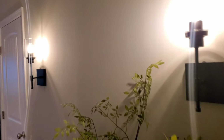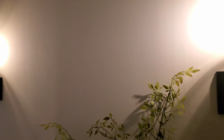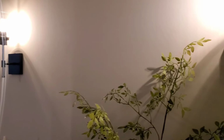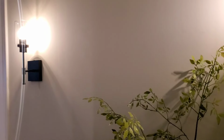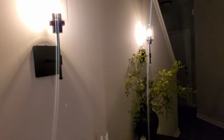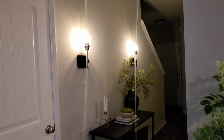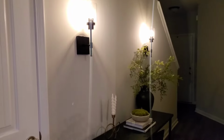Can't wait to get something right here hung up. I was gonna do the circle mirror, but I'm thinking about just doing like a rectangle mirror. I think that'd be really pretty. Let me turn this way. Look at that. So pretty. Love it.